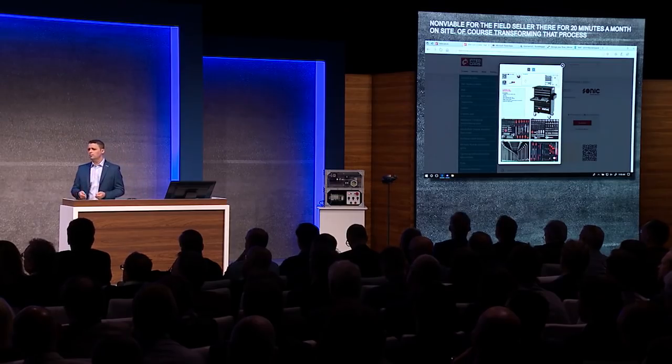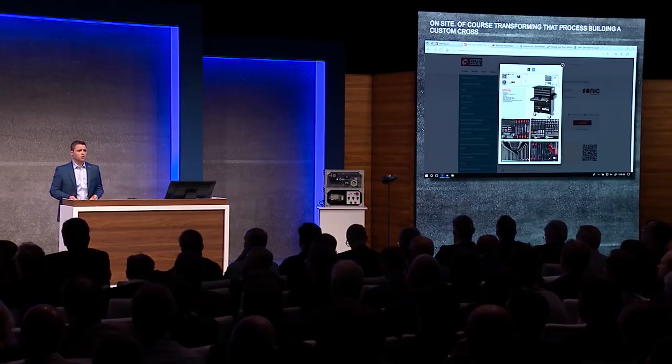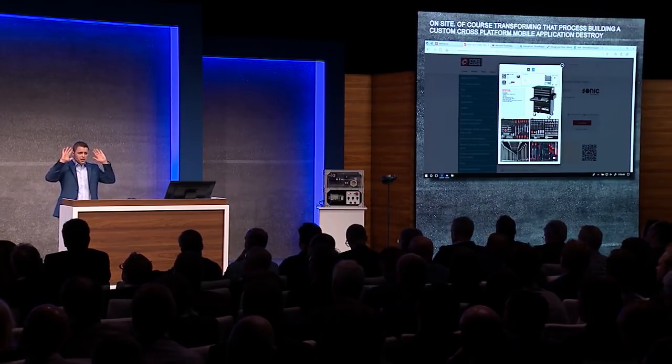Now, of course, transforming that process, building a custom cross-platform mobile application just to restock a drawer, cost prohibitive. We can all imagine what that costs in a classic custom software development sense, right? That's teams of experts and specialists and full-stack developers. We're going to measure that process in months and maybe millions. Not anymore. And I want to show you today Power Apps.